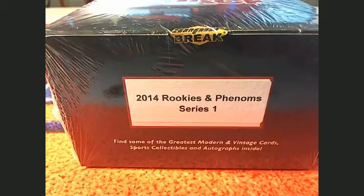All right, this is going to be Super Break Baseball Super Six Pack Box Number 5. Let's go ahead and screen share everybody in on the break.